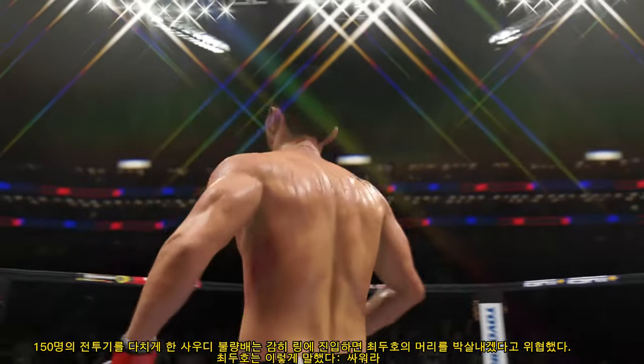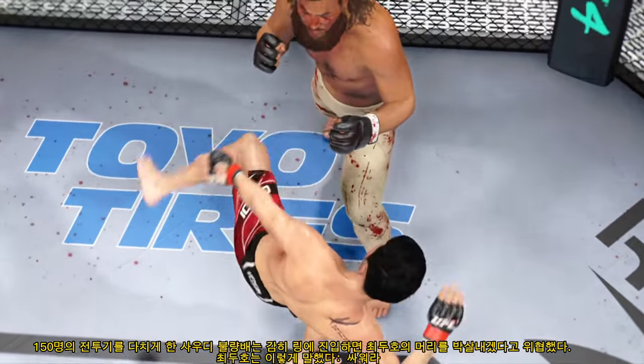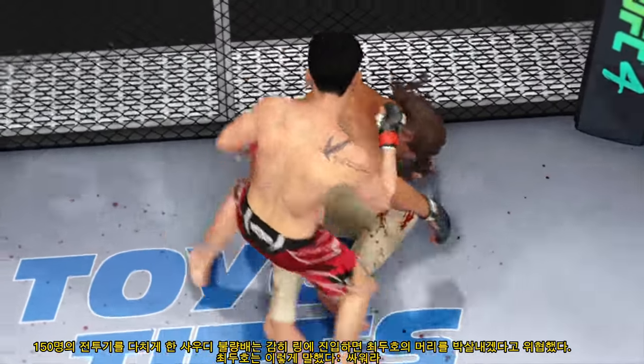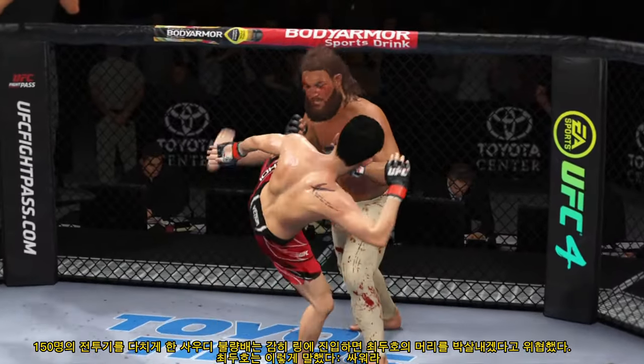But just caught him flush, full force. Beautiful extension on the kick. And the fight was really over as soon as that one made contact. I'm not even sure he was conscious when he hit the canvas. Outstanding performance here tonight.